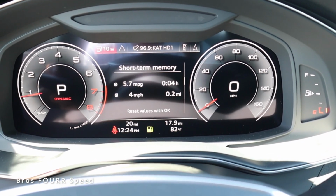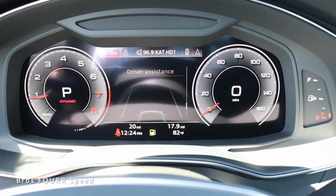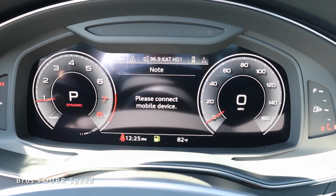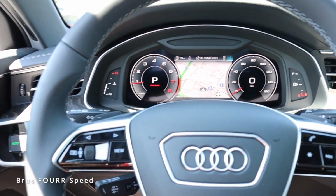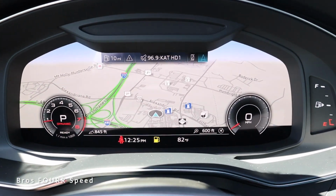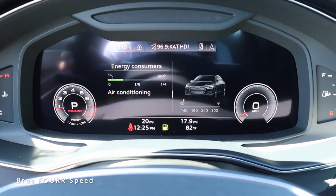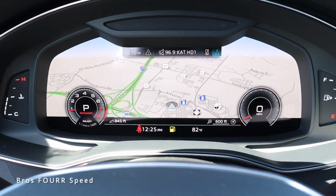You can also pull up consumption, the short-term and long-term memory. There's the energy consumers, even the driver assistance as well. And then if I scroll over, there's any messages that may appear along with the radio. You can pull up your phone when you have that paired, even look at the navigation. Now, if you need to see the navigation in more of a full view, just click on the view dial, and now you have that in full screen with those other icons minimized. You can still go through the rest of this information in a larger screen, just depending on what you'd like to see. So I love the configurability, very simple and a straightforward layout.